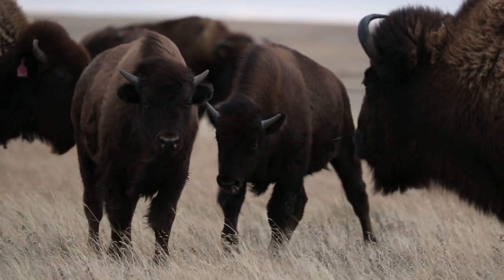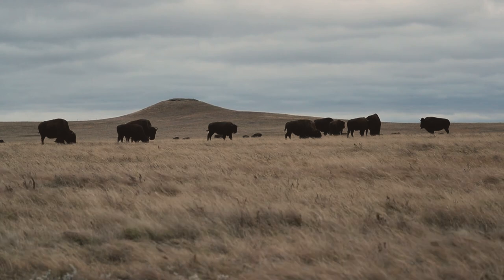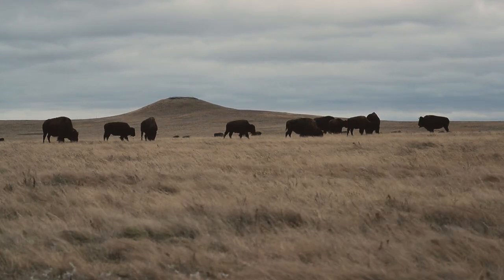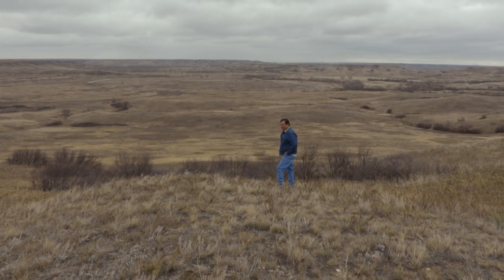It moved us up to the next level of our operation, to where we can go 100% buffalo today. I have 3 girls and 1 son, and the goal is that when I can't do it no more, they will equally share in the benefits of this operation.